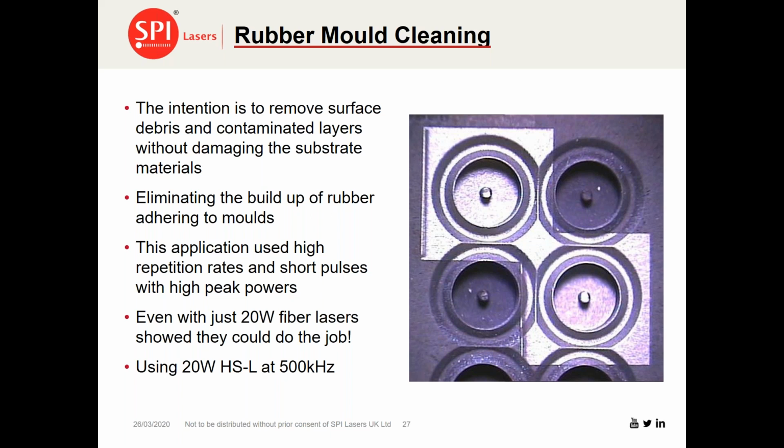In this particular application, because it's quite small, you don't really need high peak power. In this case, we've used a 20-watt fiber laser, one of our 20-watt HSL lasers at 500 kilohertz pulse repetition frequency to do a good job of this.